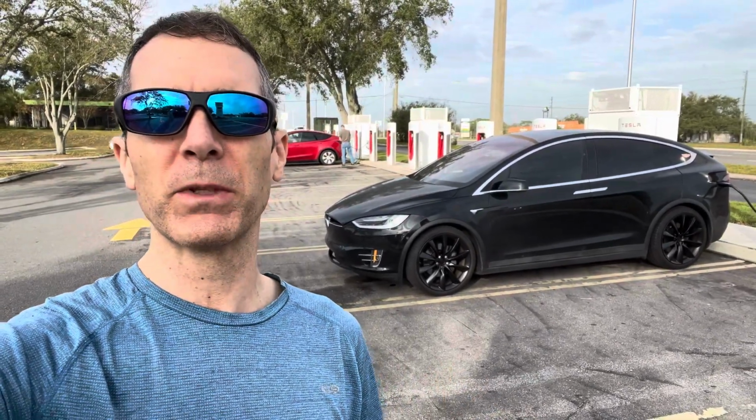Oh, and you may ask, how many superchargers have you pulled up to and not been able to charge, had to wait, all this stuff? Let's get into that. I'd say that only a handful of times have I ever had to wait for a supercharger. But I also am not stupid enough to go into the superchargers in high congestion areas at peak use times, like during the middle of the day, okay?